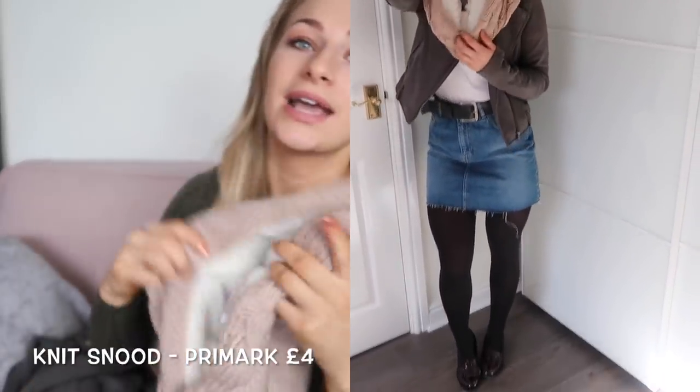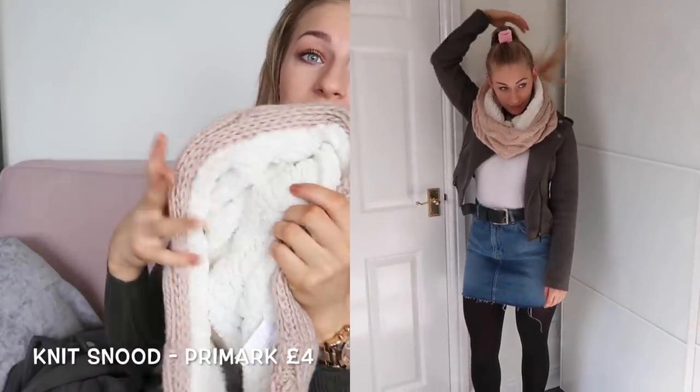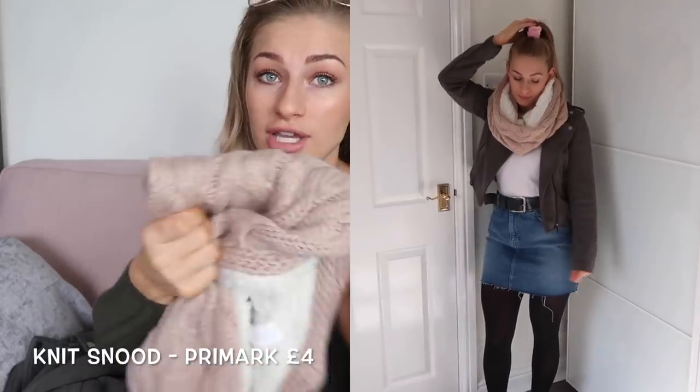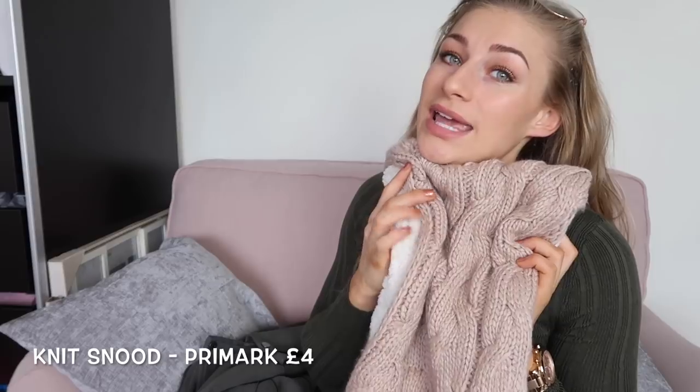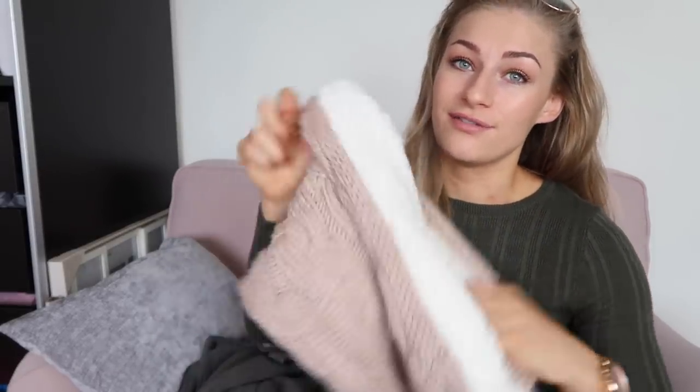So I did pick a snood for my outfit with the jacket on, which is from Primark, which I love because I love chunky knit like this on the outside, but again, that would not suit my skin. So the inside is really soft and lovely and fluffy. So you wear the inside so it touches your skin, and you wear the outside to look cool.